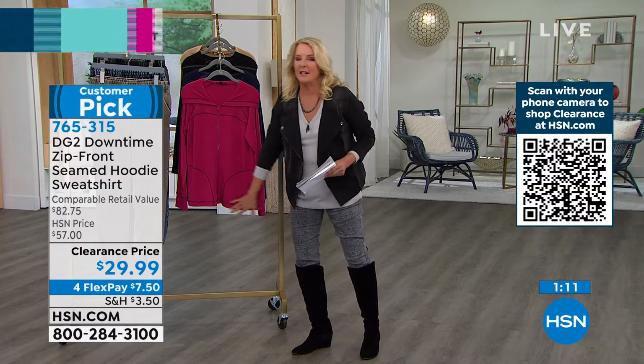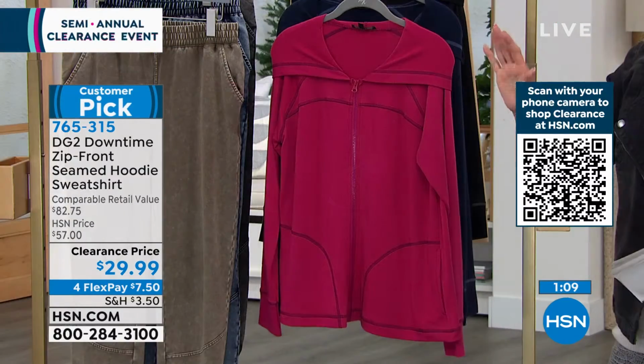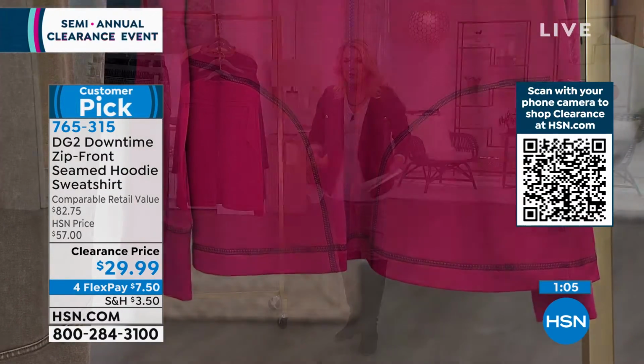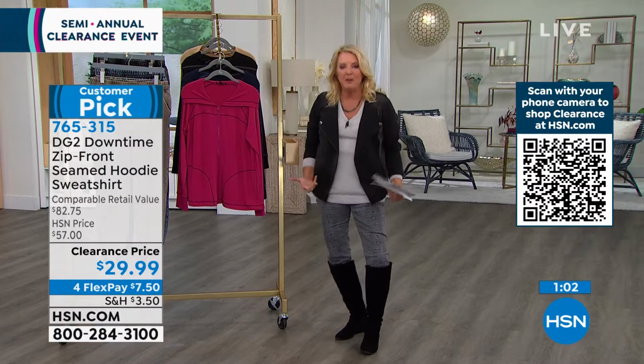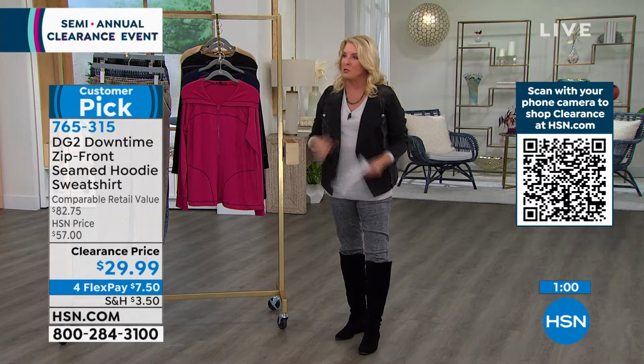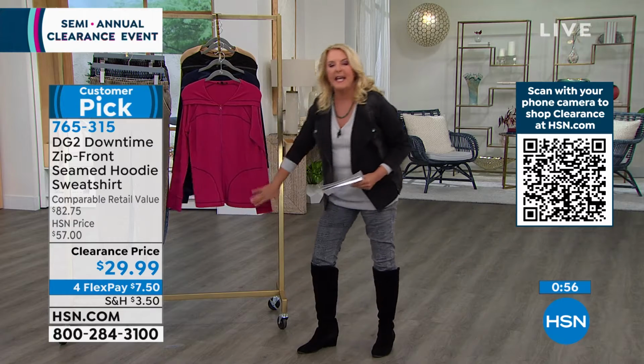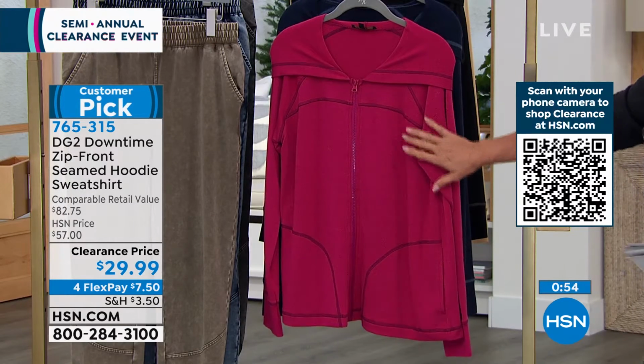Something else I love, no banding on the bottom. That's the other thing with regular hoodies. There's always banding on the bottom, and what does that do? Along with that dumb kangaroo pocket, it creates this big puffy bulge right around our waist, which most of us do not want highlighted. You don't have that banding. And again, I think this really elevates it and adds an elegance to it.